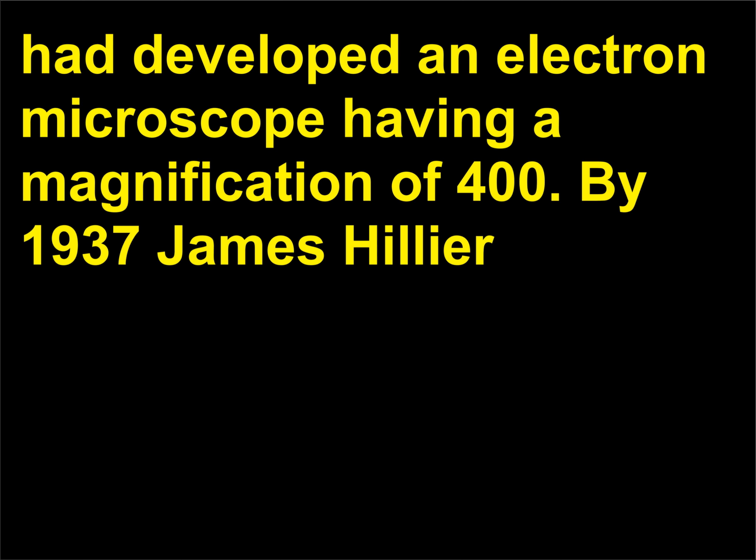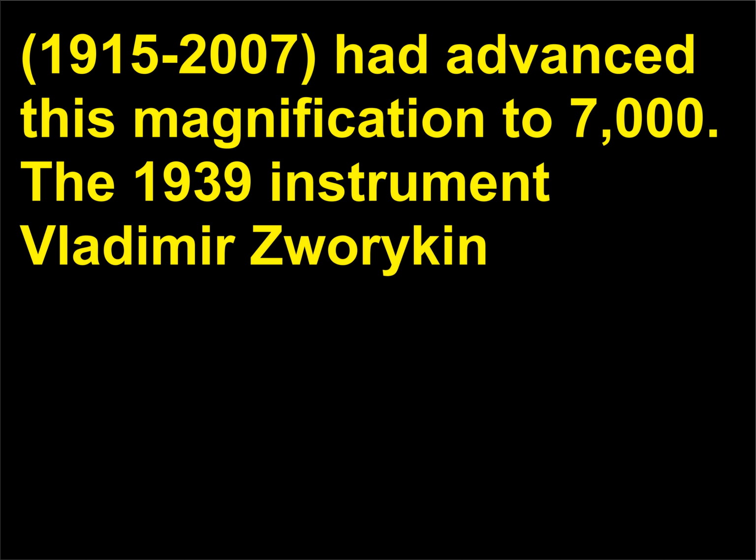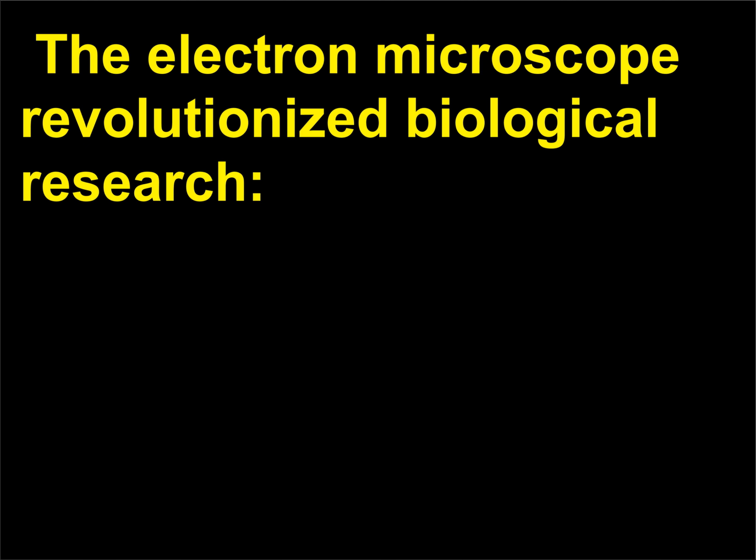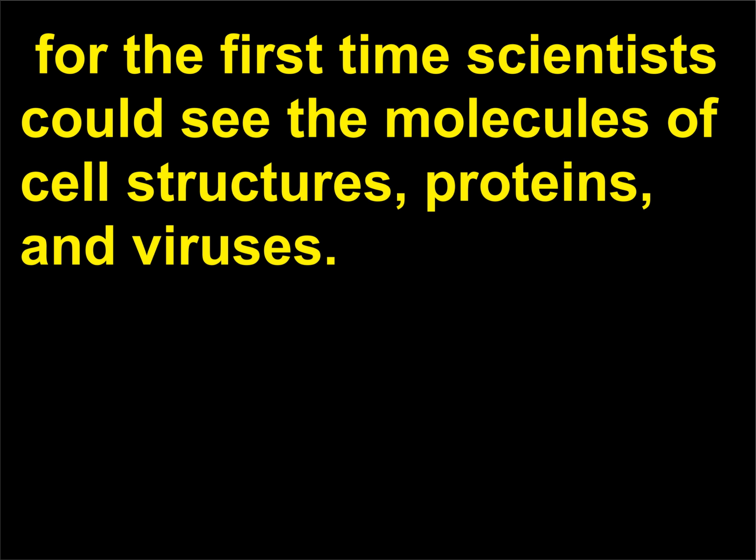By 1937 James Hillier, 1915 to 2007, had advanced this magnification to 7,000. The 1939 instrument Vladimir Zworykin, 1889 to 1982, developed gave 50 times more detail than any optical microscope ever could, with a magnification up to 2 million. The electron microscope revolutionized biological research. For the first time scientists could see the molecules of cell structures, proteins, and viruses.